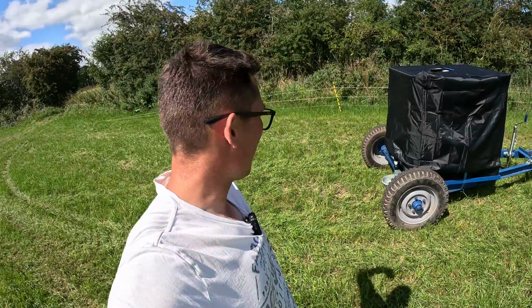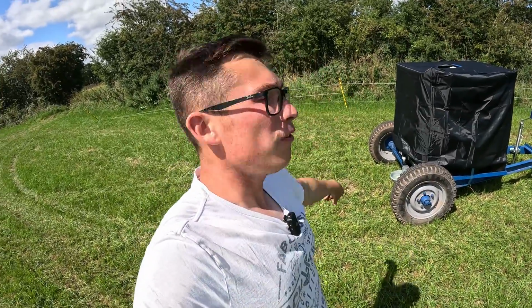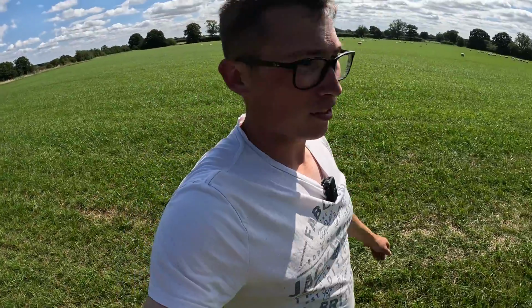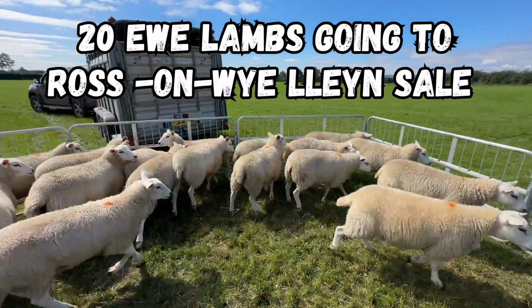Bish bash bosh, and that is the IBC full of water in with the ewe lambs that there's now 20 less of because some are ready for roast.